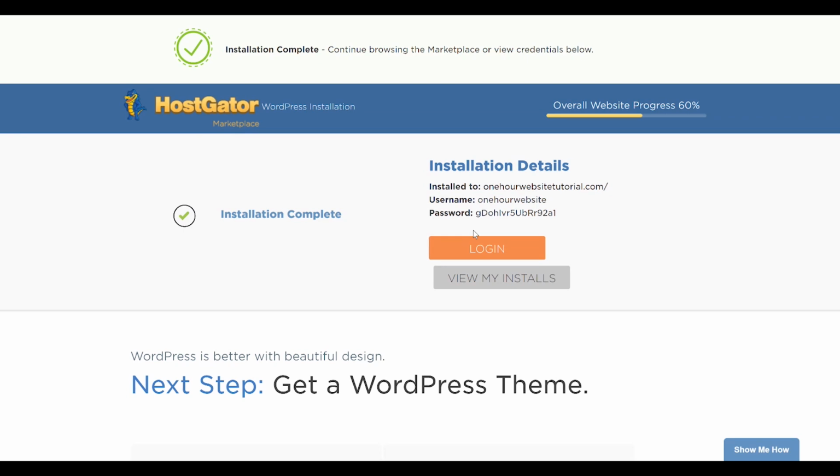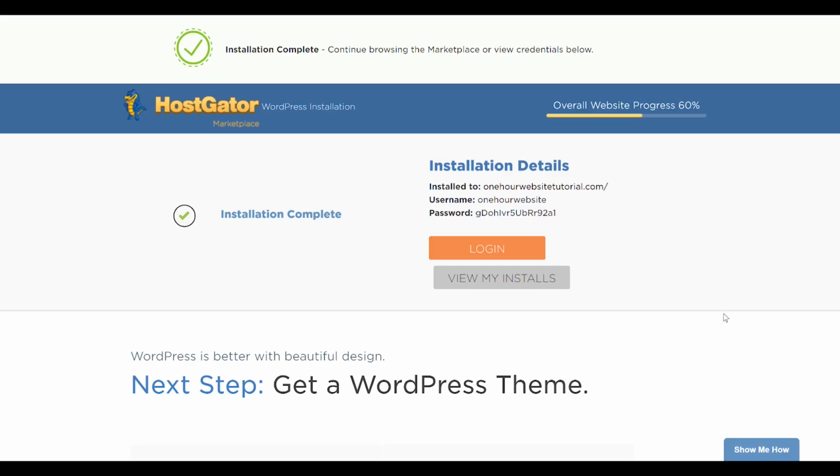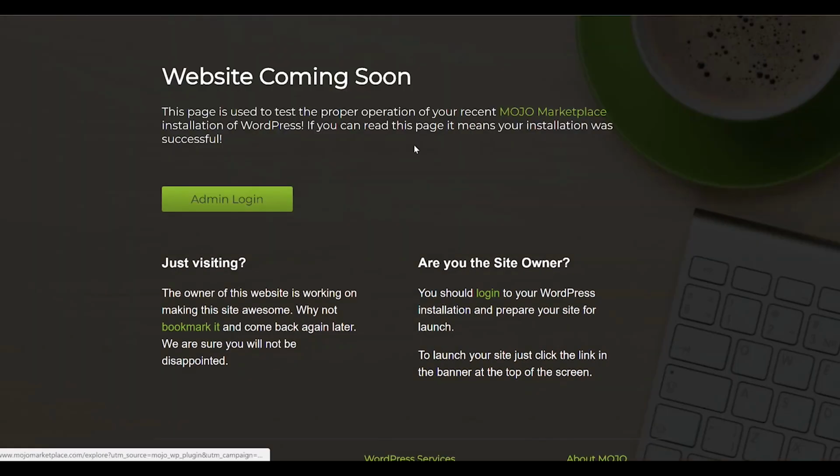Awesome. Okay, so that's WordPress installed. Now what we're going to do is log in to WordPress. So what I want you to do is simply copy this one here, because that's your website that you installed it to, and paste that into your browser. Right click and open a new tab, and you'll see here that your website has a coming soon.